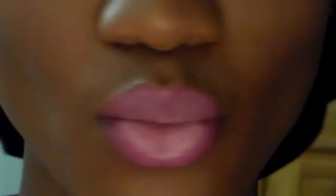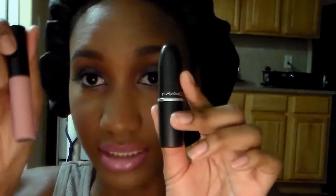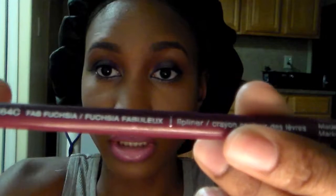So this is going to be the look that I am creating today, and it is just a purple eyeshadow look with dramatic lashes and a pink lip. I used a purpley pink lip liner and Snob lipstick and Snob lipgloss. And the liner that I used was Wet n Wild's Color Icon lip liner in Fab Fuschia. So if you are interested in knowing how I got this look, then stay tuned.